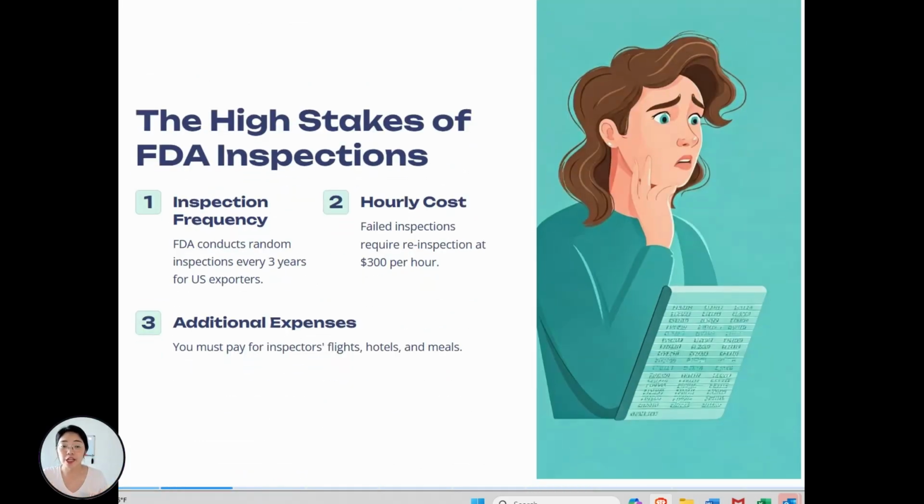Here's what most manufacturers don't know. FDA conducts random inspections every 3 years for companies exporting to the US. And if you fail the first inspection, you are looking at mandatory inspections that cost $300 per hour, plus you have to pay for their flights, hotels, and meals.